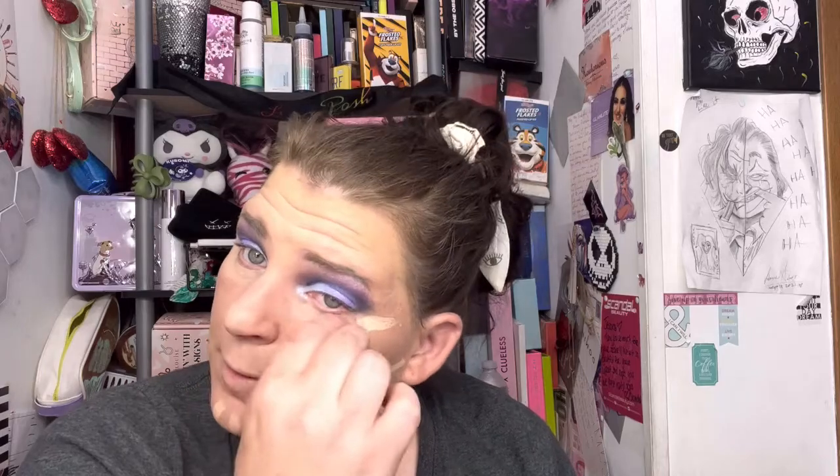Like I said, I use it for concealer. That was the purpose I bought it. I like stick concealers. To me, they're the most consistent. See? But it gets exactly where you need it to get. See how well that blended out? Like, that's just amazing. Let's go in with the Urban Decay.